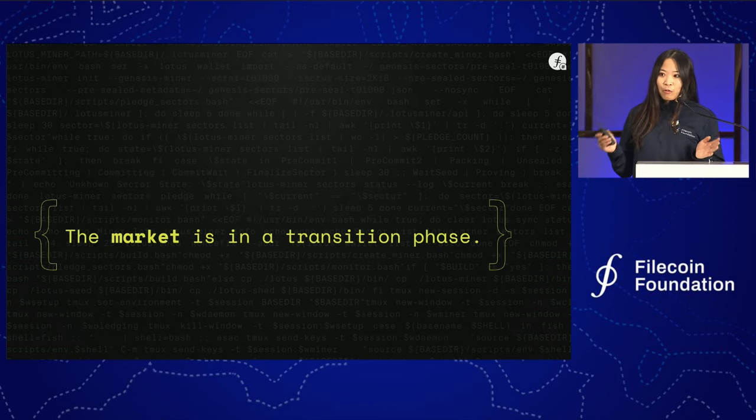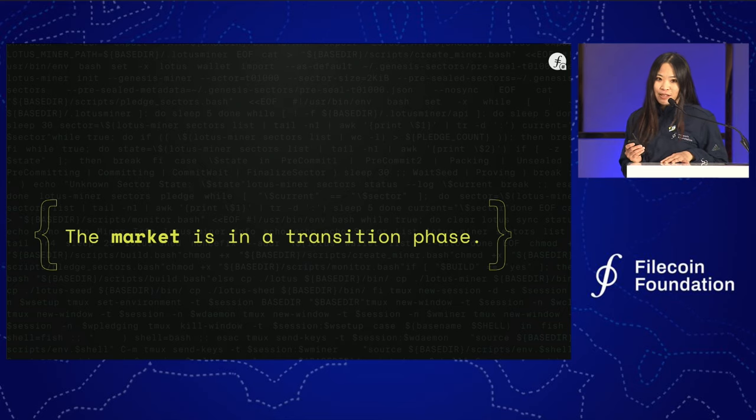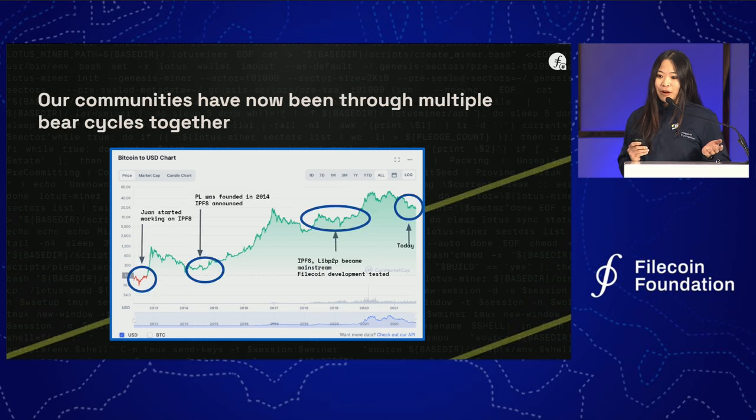So before we get started around data onboarding, I do want to recognize that, as many of you guys know that are in crypto, the market right now is in a transition phase. It's obvious that we are in more of a bearish market now. But in Web3, as all of you guys know, we need to be able to withstand bear markets. The best projects right now are the ones that will survive bear markets. And as an ecosystem, we've already done this four times already.